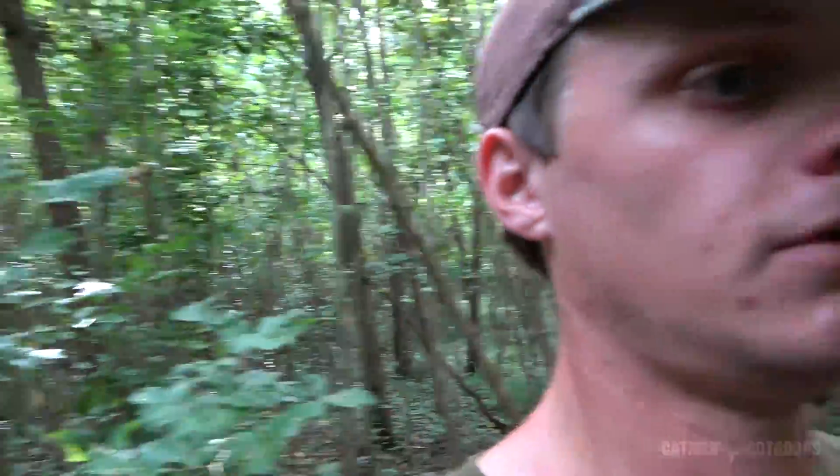One thing that's really kind of got me stumped is the lack of buck sign. You'd think I'd be seeing rubs from the past season or two with all these saplings, and I'm walking through all this thick stuff. I have not been seeing hardly any buck sign. Definitely doe groups, does and fawns in here. Could be a great doe killing spot.